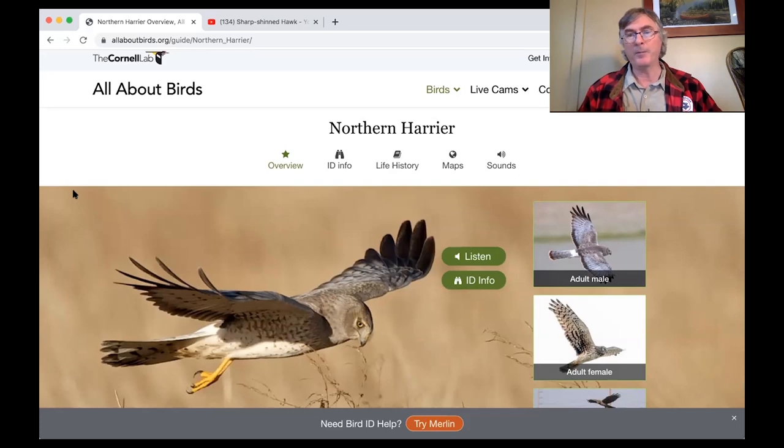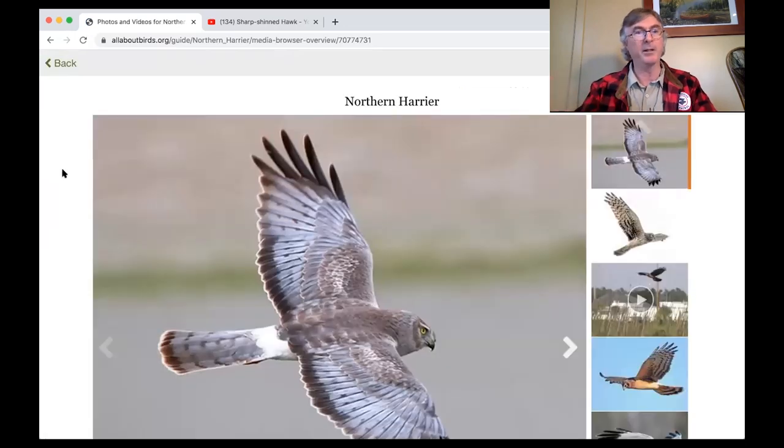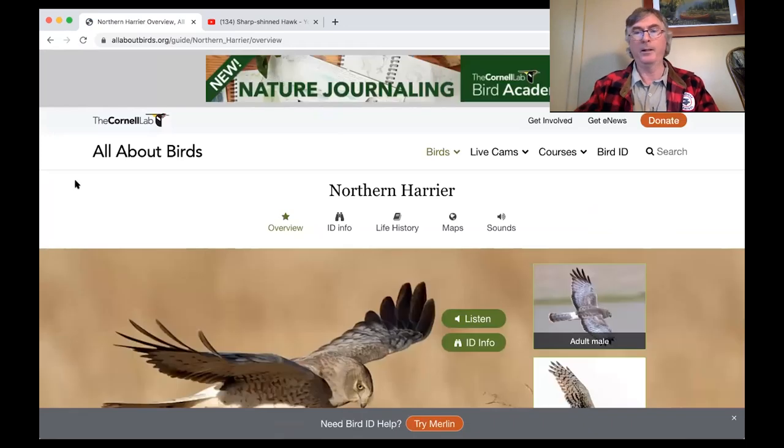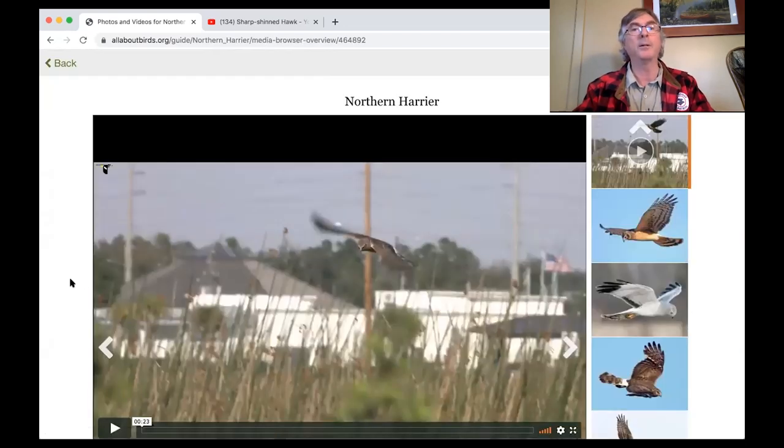Key characteristic, yes, they got a swooshed in the face, but the key characteristic was this thing right here. And look for it, because they're flying around right now. I saw two yesterday. They got the diaper, the white rump, okay? Swooshed in the face, white rump, flying low to the ground. And you can't mistake the white rump, okay? I wonder if they have a video of it in flight. Yeah, let's watch this because you'll see the rump I'm talking about.